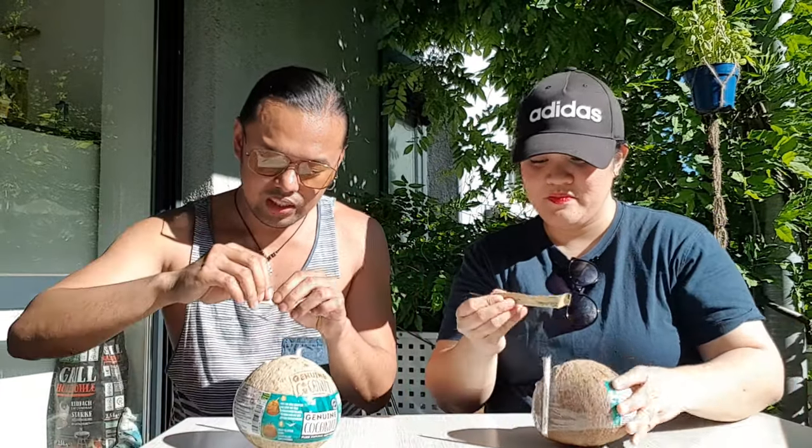Let's try it. Get this one and try. Let's check if it really does taste like an actual coconut in the Philippines. How do we open it? There's a straw, and I think there's something that you can use in here.